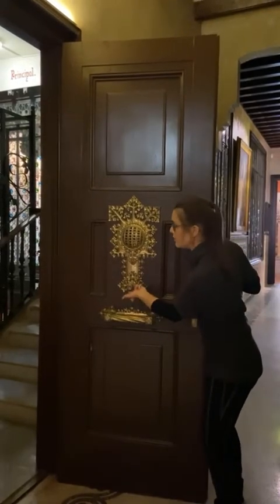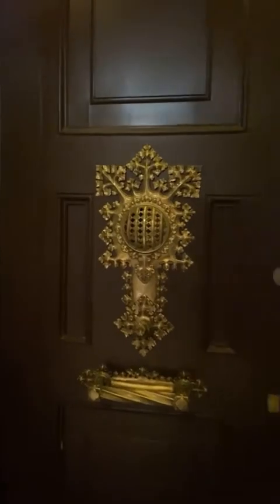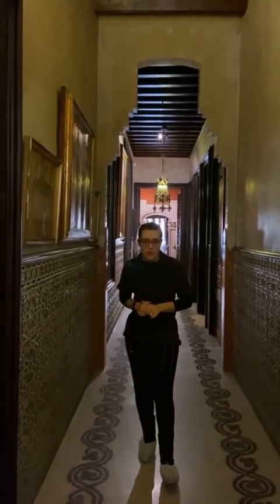So they could ring the bell, they could enter the house, and they could pay the rent without seeing anything else. Everything prepared, controlled, and the different social classes were separated because it was necessary at that time. But, well, this was the public area. Now we can go to the private spaces.